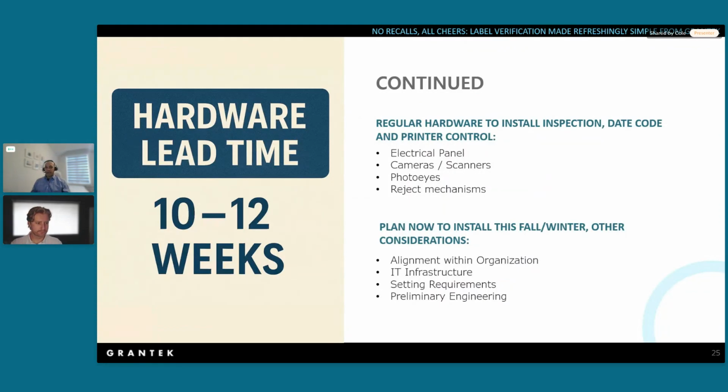When you're planning to do this installation in the fall and winter, there are other considerations that we should talk about. First, alignment with the organization. Basically, all the management of change internally, when you're adding an automated system, it's really important to talk about this, and make sure the stakeholders in, for example, operations, quality, and even marketing are aligned and aware of these automated systems. You should not make a change that is going to affect the systems they already have in place.